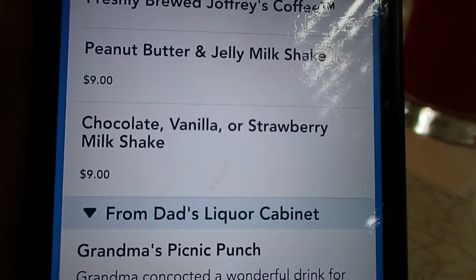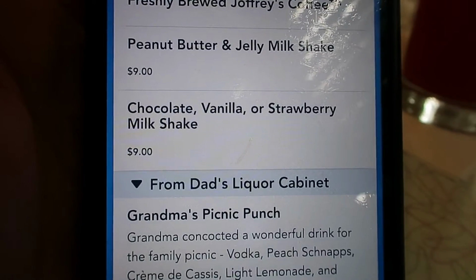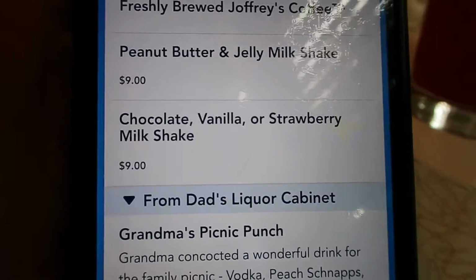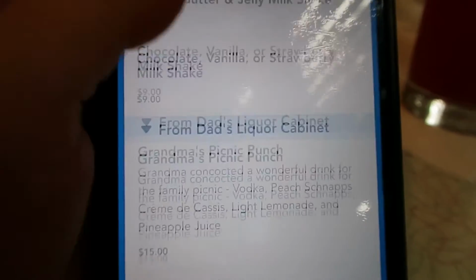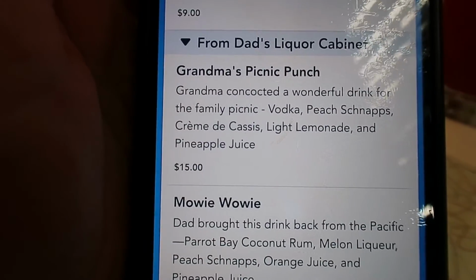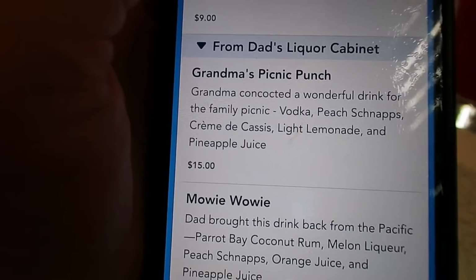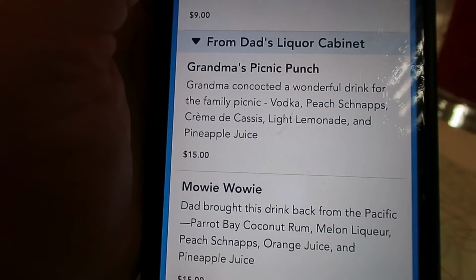You can still get that peanut butter and jelly milkshake that you can get from the lounge. We found it on the menu. And my plan is to order one to go on the way out. These are the cocktails from Dad's Liquor Cabinet. And I got the Grandma's Picnic Punch.